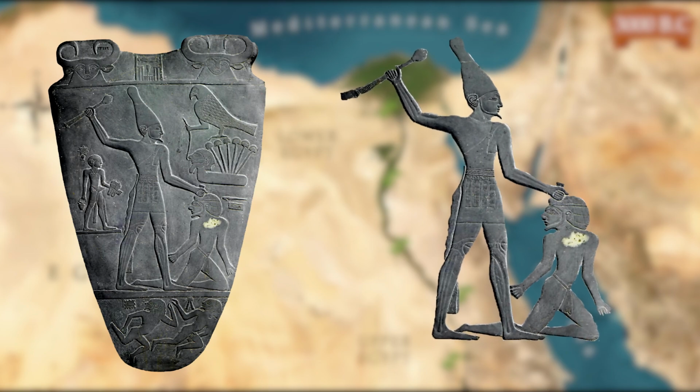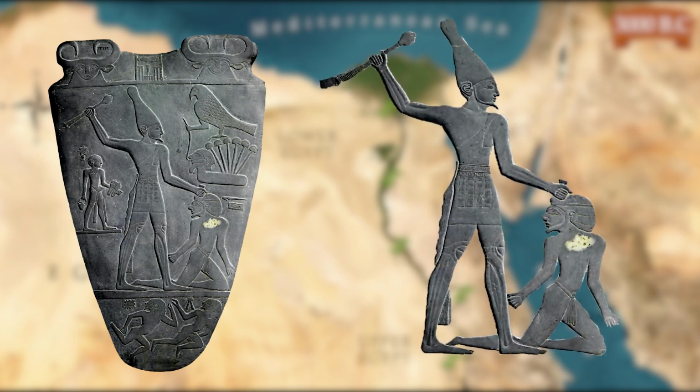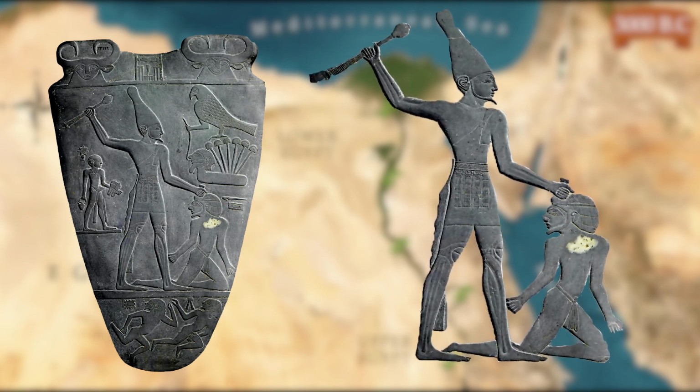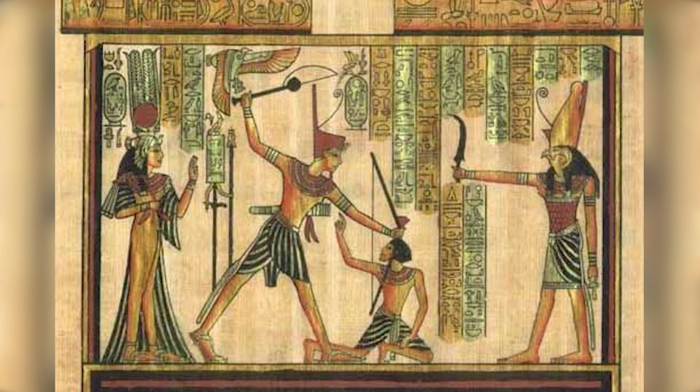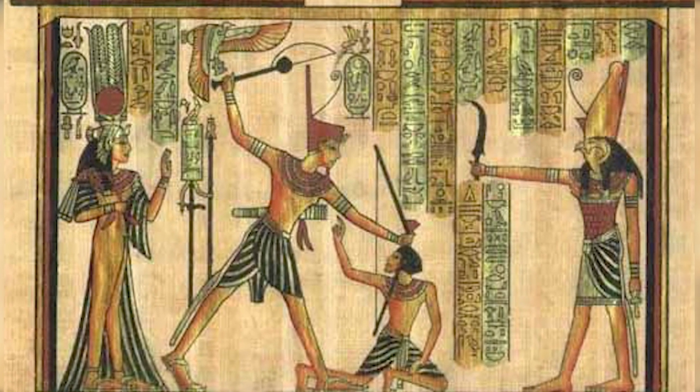On the front of the palette, we see the king's authority shown as he grabs his enemies by the hair and holds a mace in his other hand, preparing to deliver the final blow. This scene highlights the pharaoh's military victories and his ability to maintain order and control.